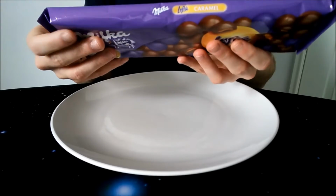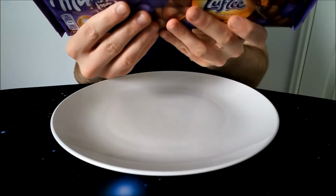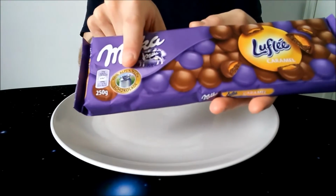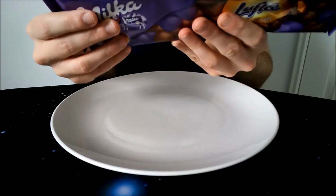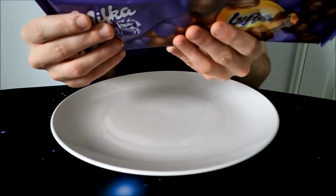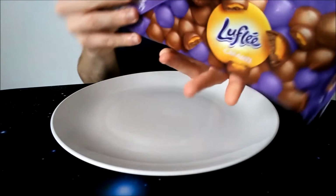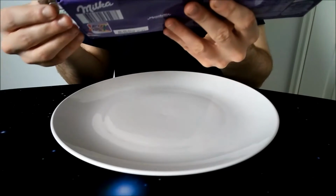So calorie wise, it's a 250 gram bar, so a tenth, probably, I don't know how much a tenth would be here. It's quite difficult to work out, isn't it? But one tenth is 126 calories, 6.6 grams of fat, 3.8 of which are saturates. So one tenth. So it's got a bit of flourish.